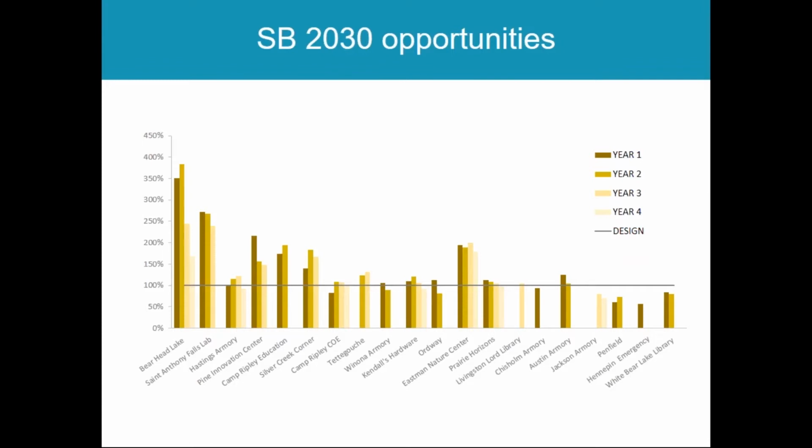I just showed here a quick roll-up of some SB 2030 projects, looking at the first few years of operations. And I brought this up just to show that there is variability in how these projects operate during the first few years of operation. It does point to an opportunity to improve that performance, using essentially the operations team to continue to target that level of savings that was designed into the building. It's actually achieving what the designers intended to hit.